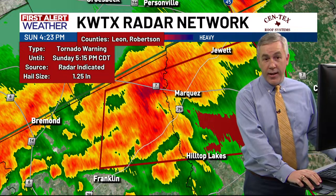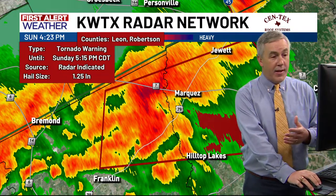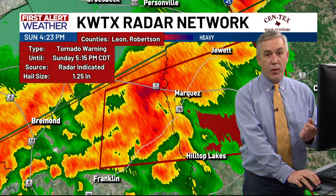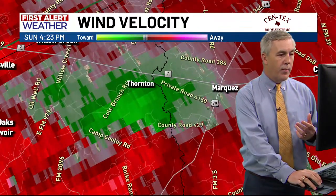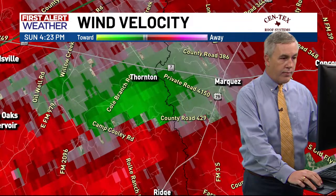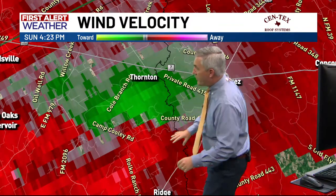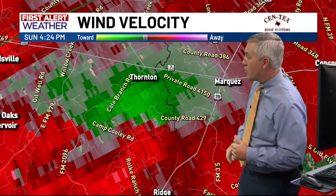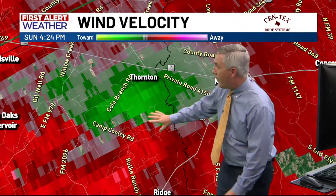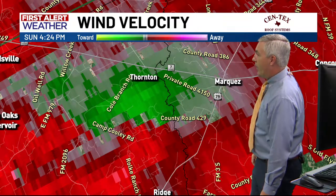We've got the trained storm spotters out there. They know what to look at. They have emergency management they're communicating with, the weather service they're communicating with, so they've got a little safer ability to watch this storm. But again, from where our storm spotters are watching, they're seeing a wall cloud with this storm. So it means a lowering in this that's producing a little stronger rotation inside the storm. And this rotation right now is shifting right towards Highway 79 near and south of the Marquez area.